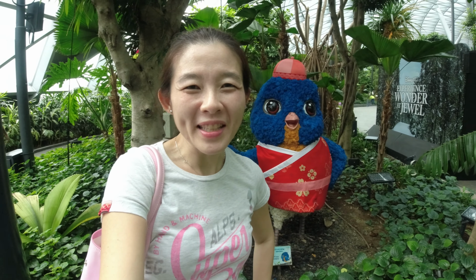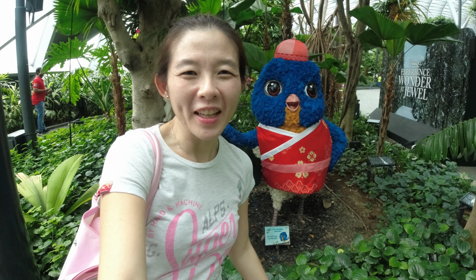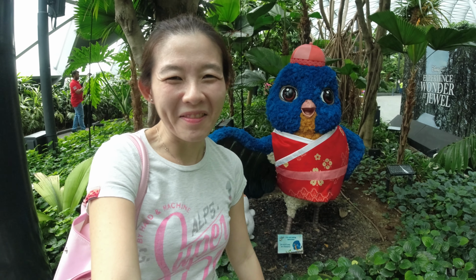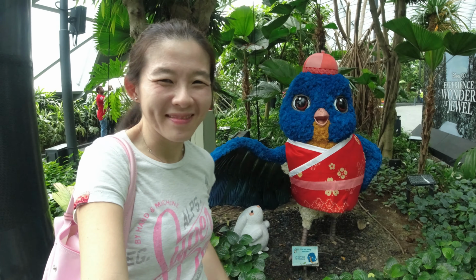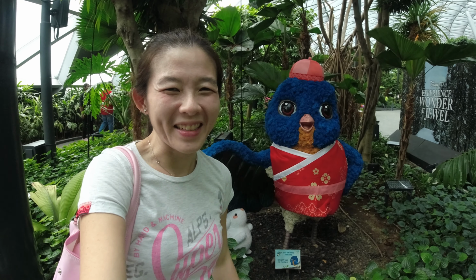Check it out! Besides the Disney installations up here at the Canopy Park, they've also decked out some of the permanent animals over here in CNY costumes. Pretty cute CNY decor around here, so I'm showing you guys all the cute CNY decorations up here as well.